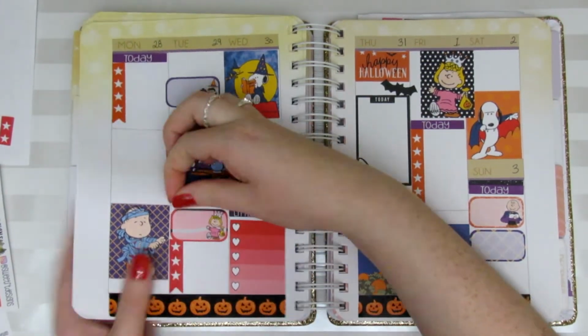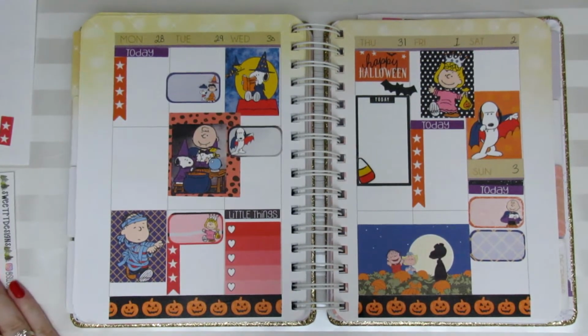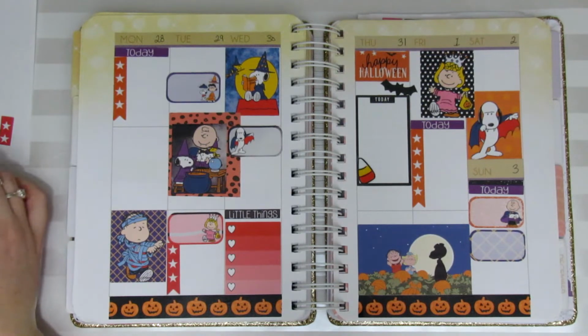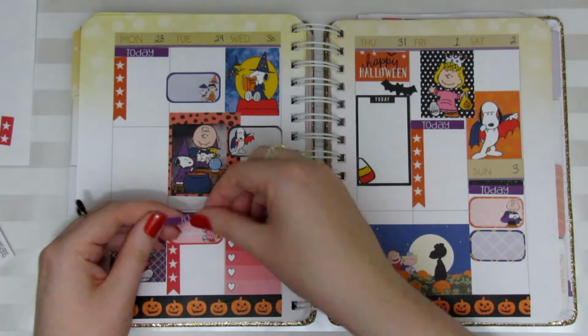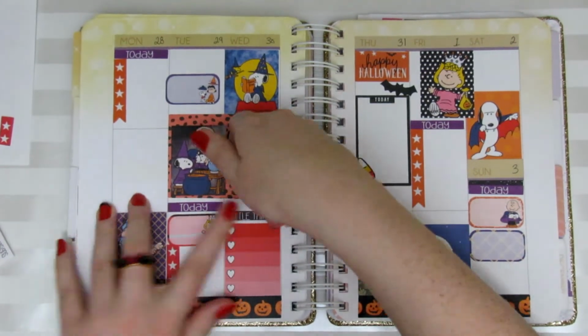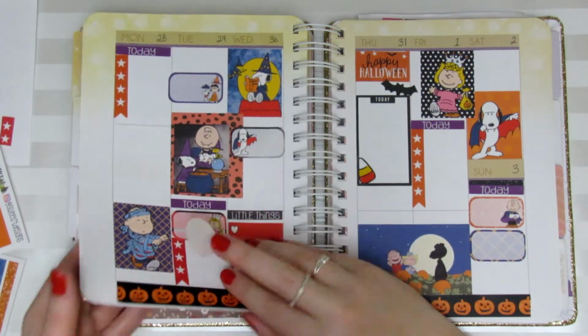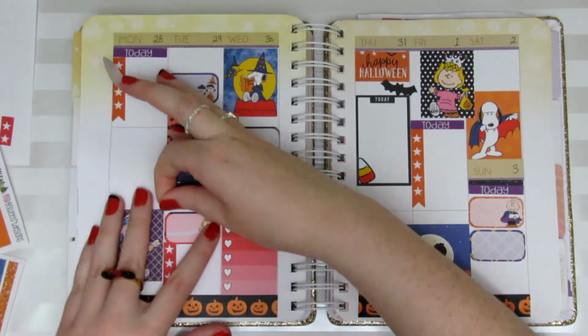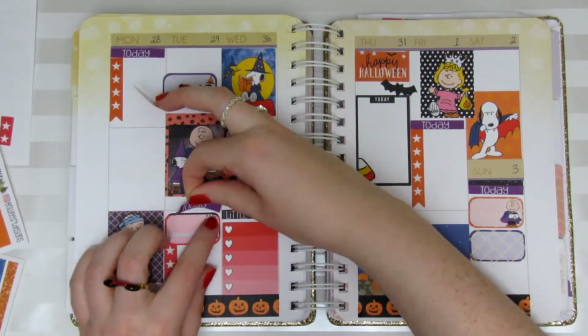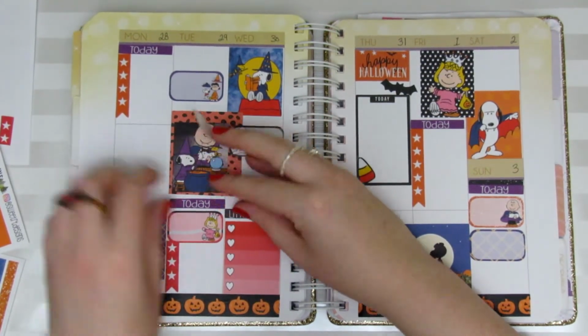I think the hardest thing I'm finding with using this kit is trying to balance the colors so that there's not a ton of one color in any given place, but they're all kind of pulling in all the colors. That's been a struggle. That's why I keep moving stickers and putting them back down, because I'm trying to get all the colors to balance evenly.